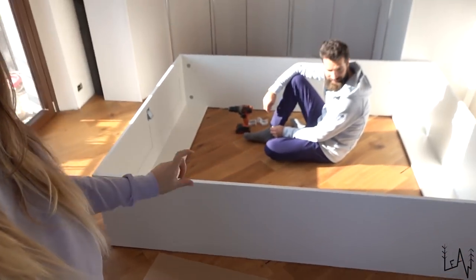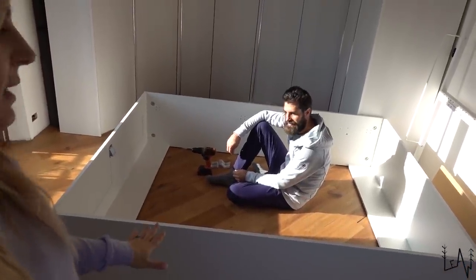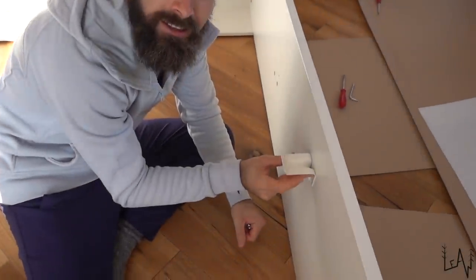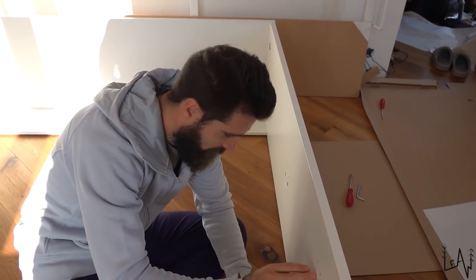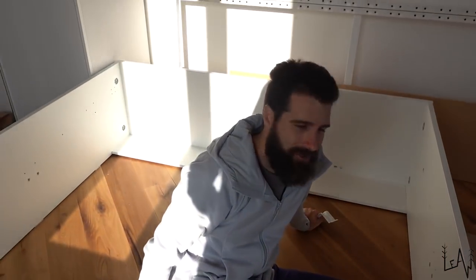We can start to see the size of the bed. You can see that it's really high because we have a huge storage space underneath the bed. Now it's time to install these brackets that hold the bed. So up here we will have the mattress and down here it will be all storage. A lot of storage down there.